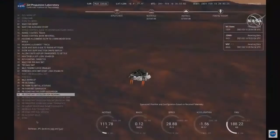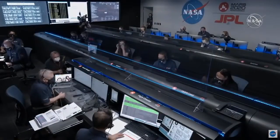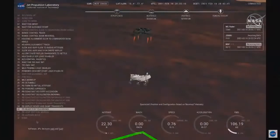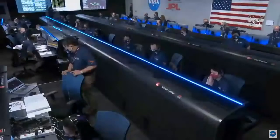We have started our constant velocity accordion, which means we are about to conduct the sky crane maneuver. We've lost direct to Earth tones. Throttle down. Sky crane maneuver has started. About 20 meters. Tango Delta. Nominal.